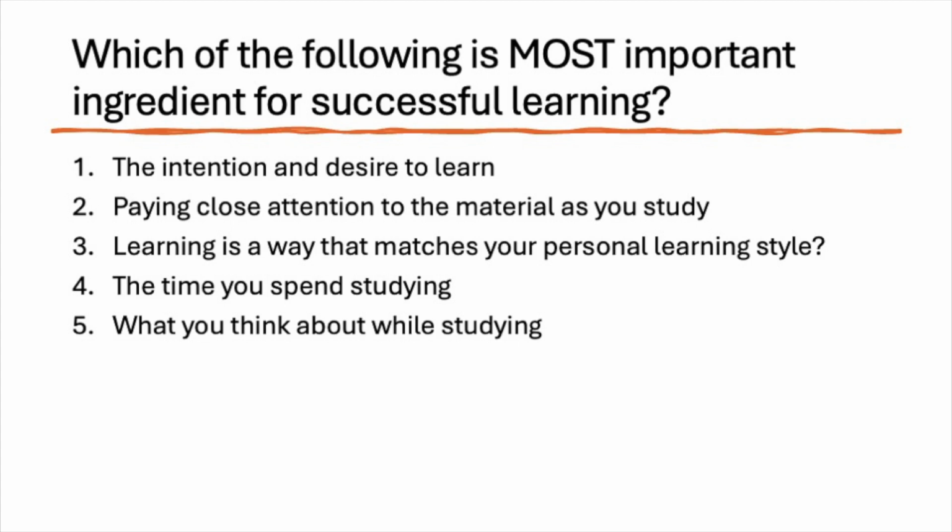So here's a little group poll. Which of the following is the most important ingredient for successful learning? Okay. Guys, a second. And then I'll just go by show of hands. How many of you think it's number 1? Number 2? 3? 4? 5?